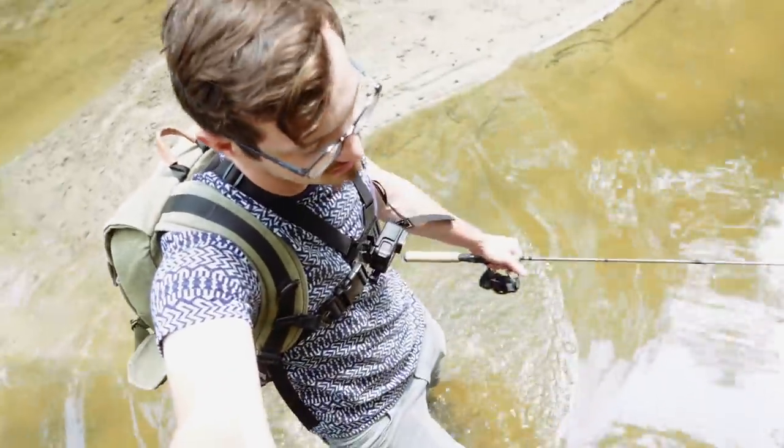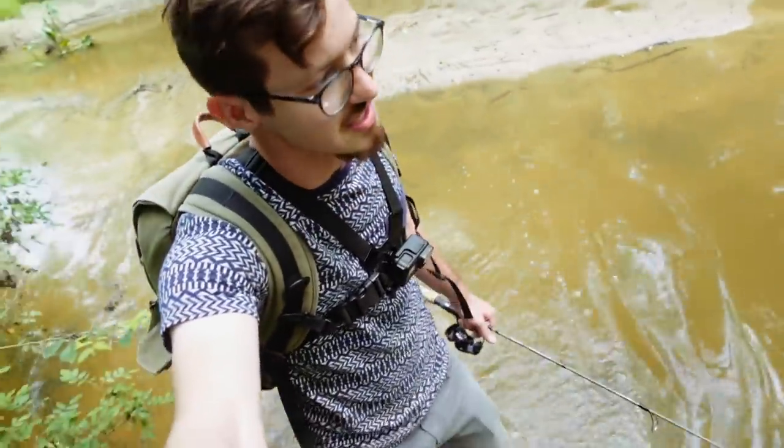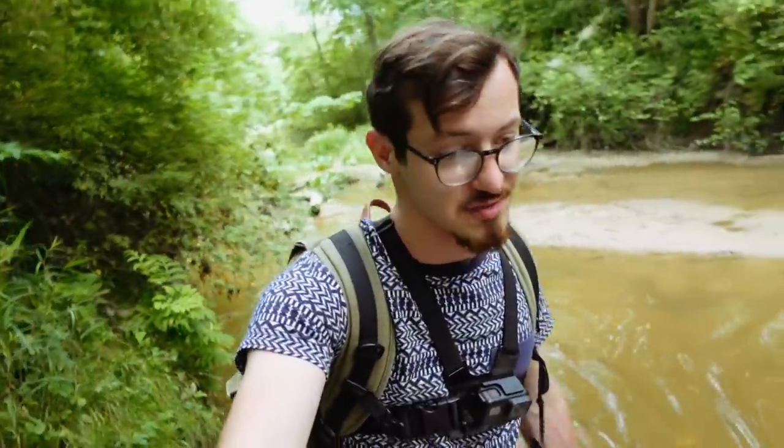Also today, I am not afraid to get wet, even though I didn't bring waders. It's nice and sunny out, the water's warm, and I'm just gonna have fun and splash around in the creek.